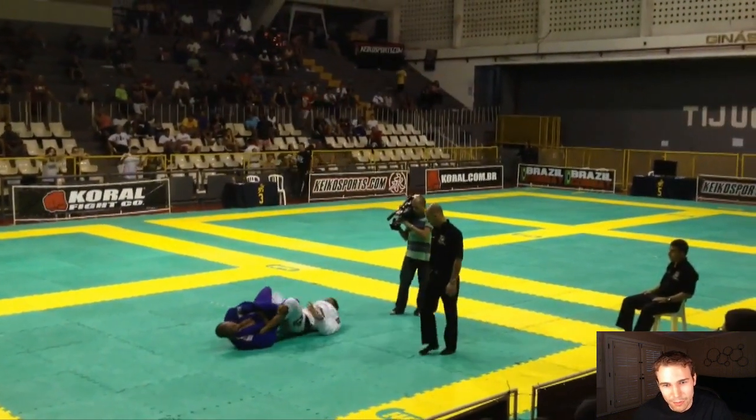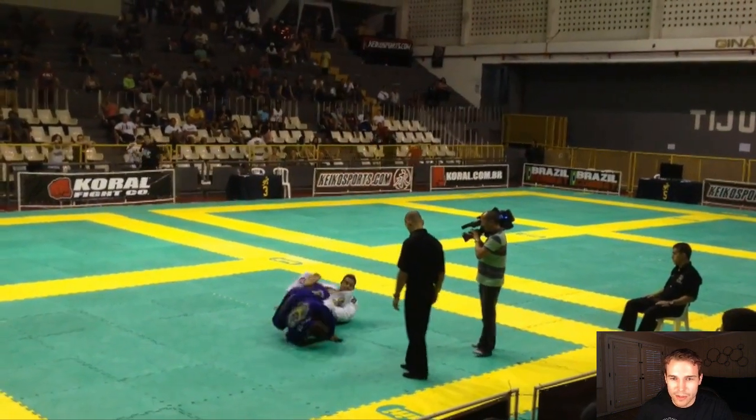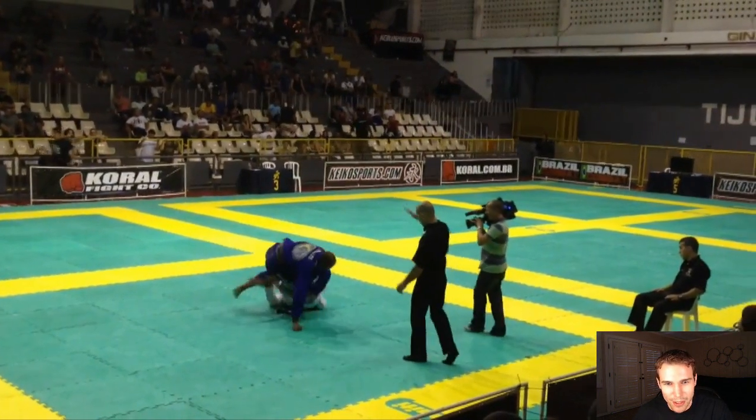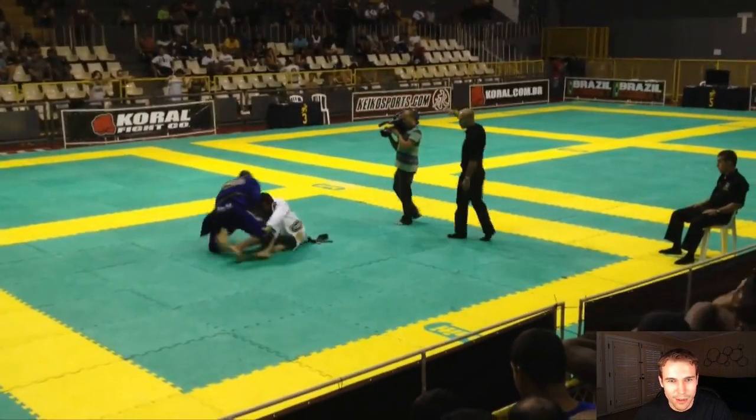And he is going hard for it. Of course, people have tried to footlock Romulo before, and he just doesn't seem to tap. I mean, if you'll remember, Josh Barnett tried to footlock Romulo, and it looked like he was breaking Romulo's foot, and Romulo did not tap.